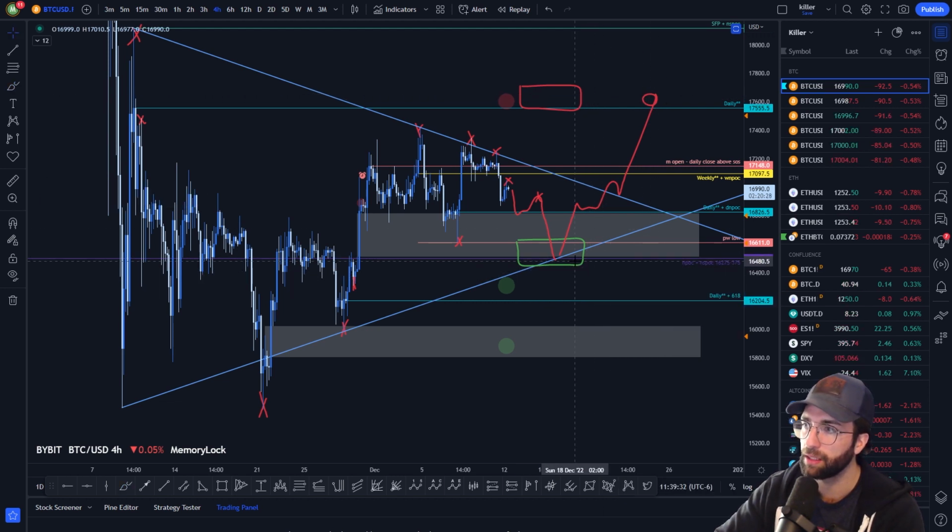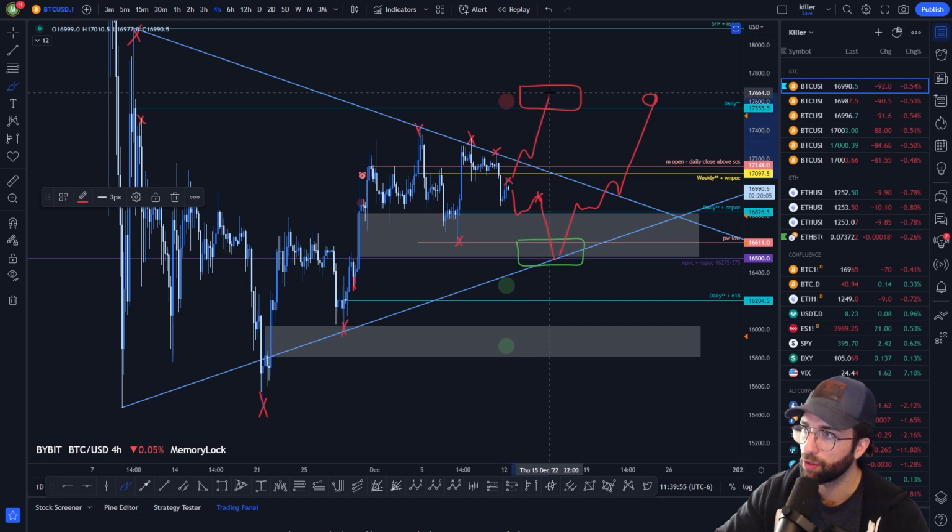Like I said, the idea of all this volatility that we're going to get is that it's going to target pockets of liquidity, and the two largest ones are down here at 16.5, 16.6, and then up here at 17.5, 17.6. So I do think that this week we're going to reach one of these targets, and then have a move in the opposite direction to grab the other side.